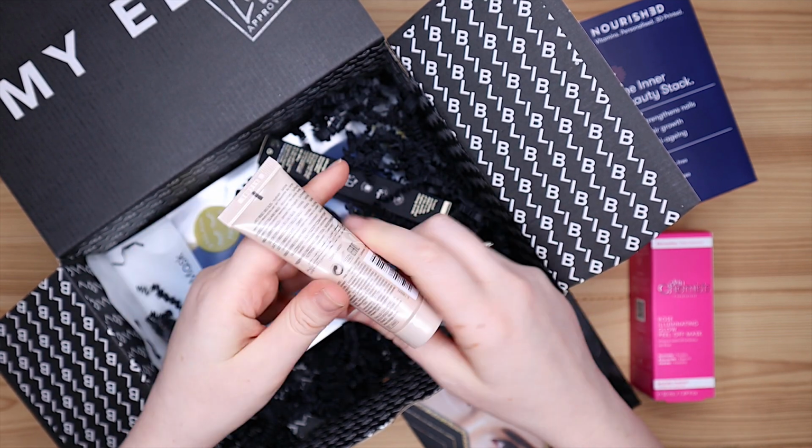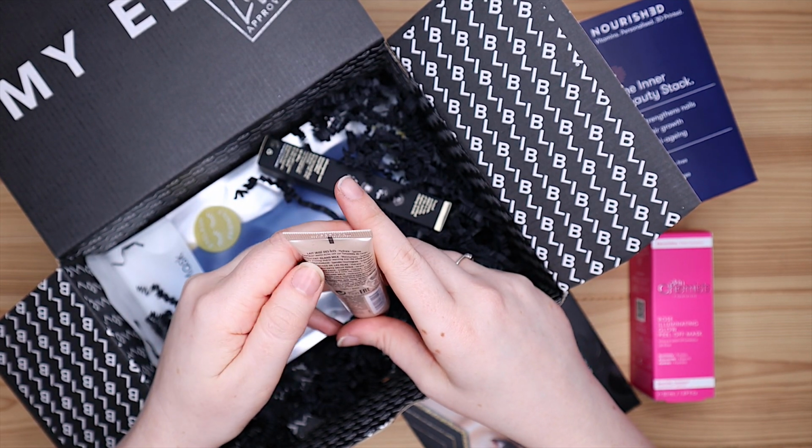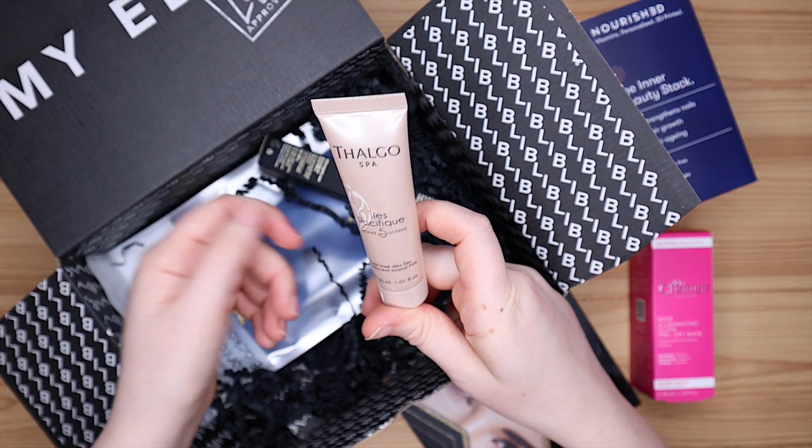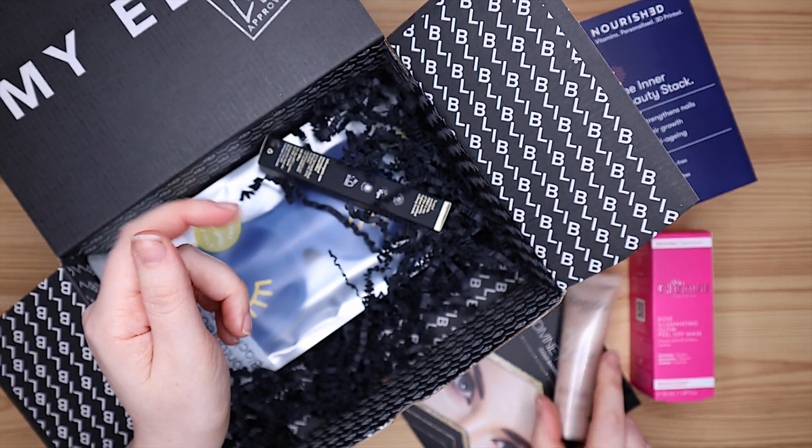But this is like a body cream. I remember it being like a milk, iridescent island milk, yeah. So this is a body cream. I do like a body cream, so that'll be nice to try.